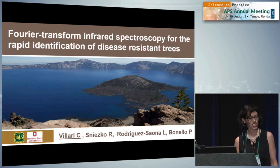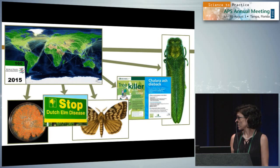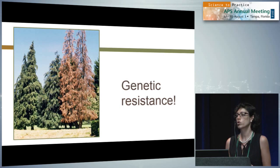One of the consequences of increased international trade is the increasing introduction of pests and pathogens of forest trees. We know from experience that most of the strategies used to keep those invaders at bay, such as trying from the beginning to prevent the introduction of those pests and pathogens, or biological control or eradication attempts, are not always successful. So we have to find an alternative way to protect our plants. And among the alternatives, genetic resistance is one of the most valuable options.